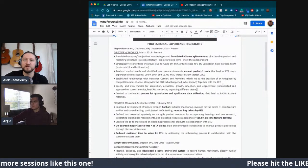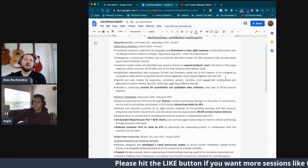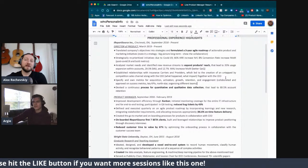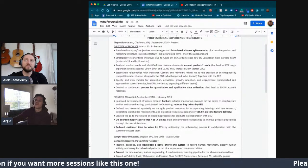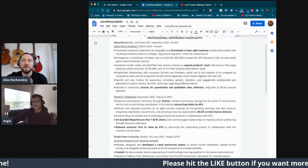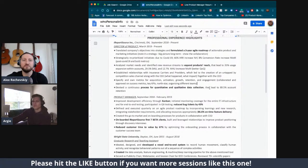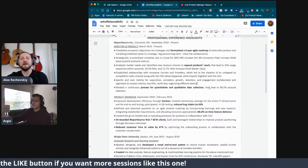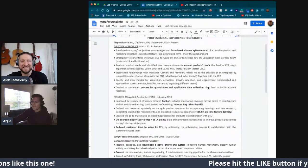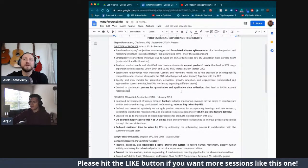Quantitative, qualitative data collection led to 90% account retention. That is great, but quantitative and qualitative data collection alone will not lead to retention. I think we talked about this also a couple of sessions ago, where it's a good first step, but there are a few steps in between. So this data collection led to what? Your analysis, so that what? You could build better features, or what? So let's get to that stuff, or choose a different impact.